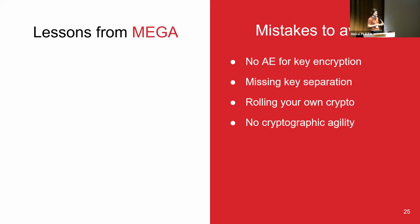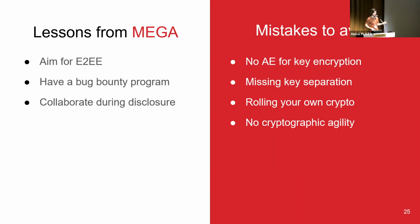But with that, we picked enough on Mega, and there's definitely things that they did do right. For a start, they aimed for end-to-end encryption, which is more than we can say of other cloud providers. Furthermore, they have a bug bounty program, and they were very collaborative during disclosure. In fact, we enjoyed this collaboration so much that we also decided to continue it and break their patches on our first attacks.